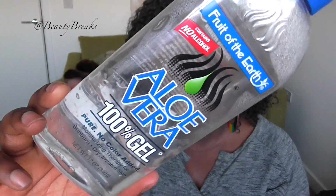Guys, I need a new one, because I've had this for a while and it's running out. You can see it's coming down here. I'll put the link to where I get this from, but it's very affordable, really cheap, and it's the Fruit of the Earth version that I bought, because that's the only one I saw on that website. But definitely check this out if you can.